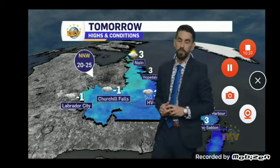Thursday again, the big day for the trick-or-treaters. Looks like a slight chance of some on-again, off-again showers. So depending on what time you get out with the kiddies, you might want to bring a rain jacket just in case. Perfect. Thank you so very much, Ryan.